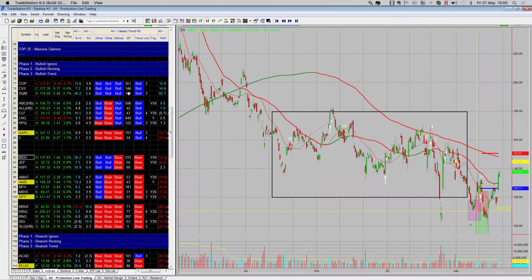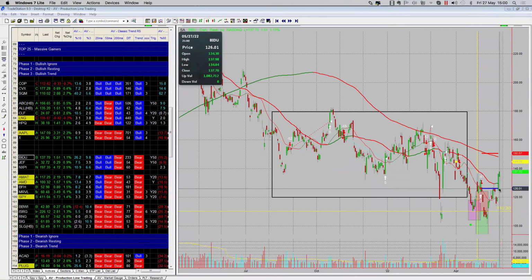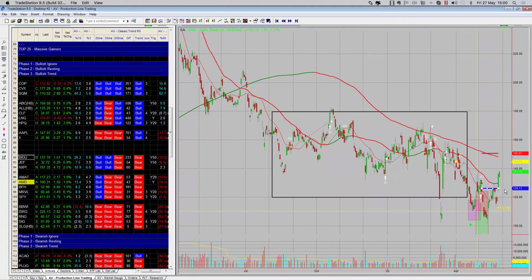Technically, the algo's already in on this one. Again, just an example. They don't always work out. Again, I'm already in, just in the interest of disclosure, but you can plug into the system at any point. If price was to go back below, say, $126, then you're back to being bearish.